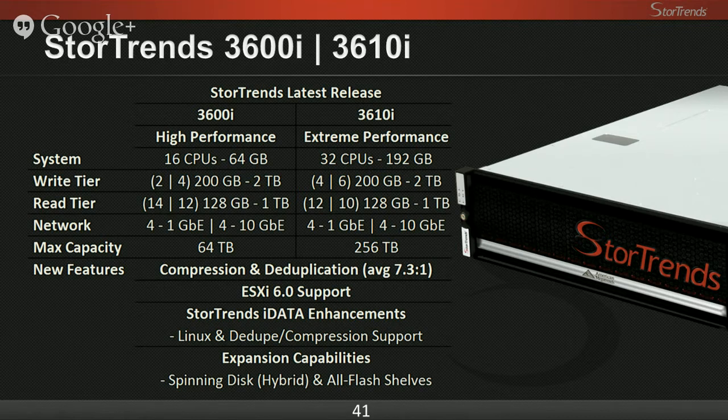Network, we have plenty of space there when it comes to throughput. Capacities, 64, 256, and then the new features, you can see the compression and deduplication. Of course, ESX6 is rolling out in March. We will have support for that. And then the iData enhancements of Linux support, dedupe and compression support. And then the expansion capabilities. We can add shelves to these units to get your capacity up.